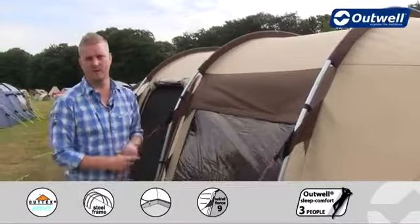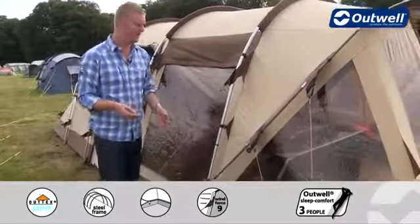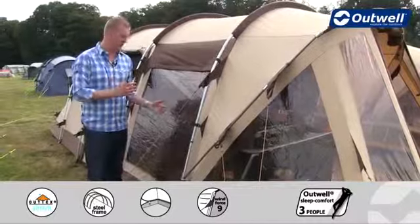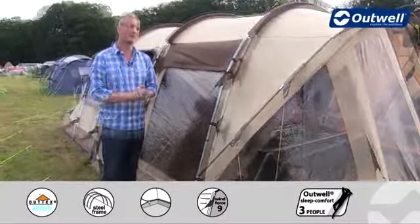Large windows that we mentioned from the inside again, I just want to highlight from the outside that these are actually tinted windows, so you get really good privacy from within the tent, but also it does reduce the glare from the sun as well, keeping you a little bit more comfortable.